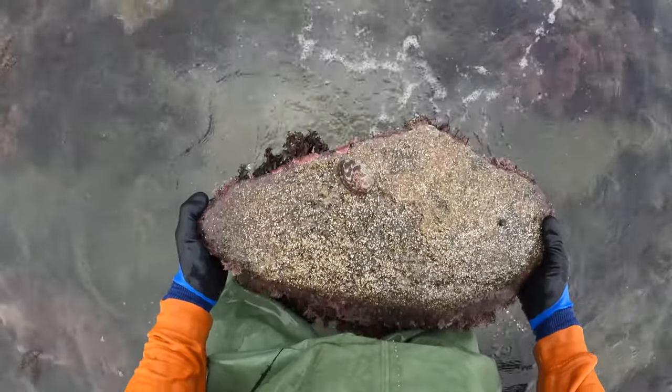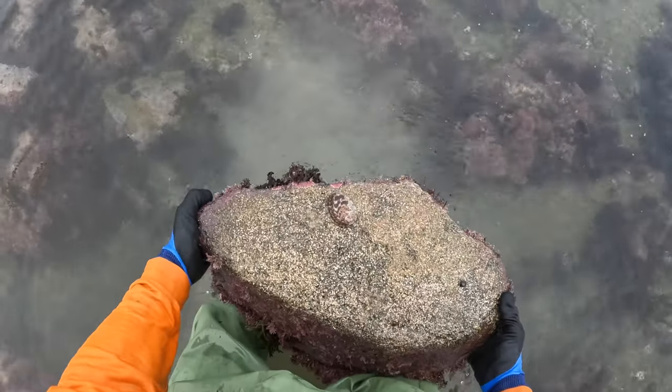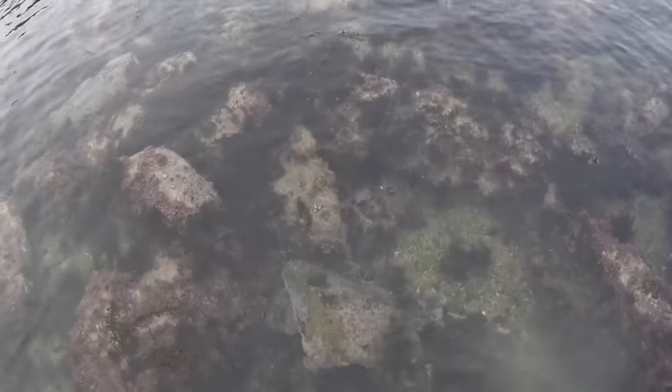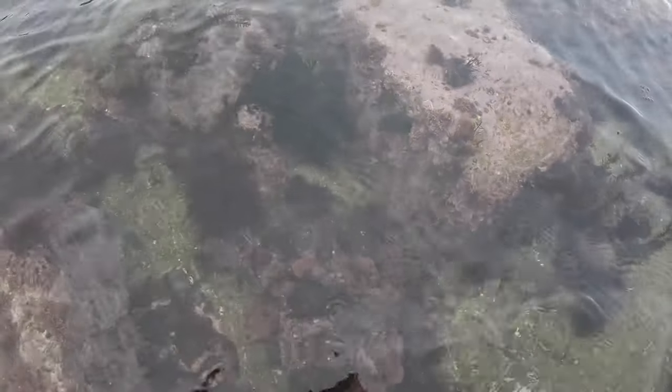So guys, first one of the day there. Little one on that rock. I hope you can see it. That's what we're looking for. So we'll keep searching around here and hopefully we can find one. All we're doing is flipping rocks.